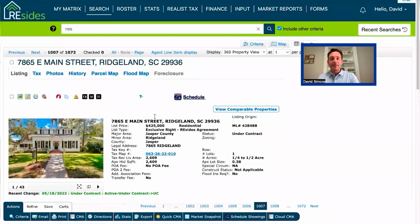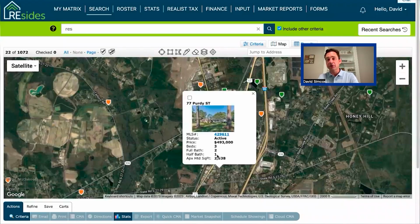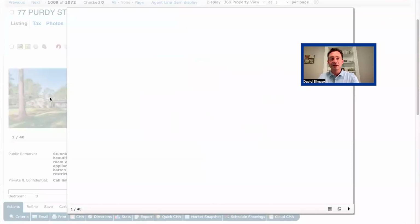So there are some deals to be had in Ridgeland, but they are also starting to climb in price and catch up with Bluffton and Hilton Head, but still some deals. And also, if you look around, there's some rural land out here. So people come out here because they want a little more land and a little more acreage. But here's one currently for sale. Again, this will probably be sold by the time you watch this, but it just gives you an idea.